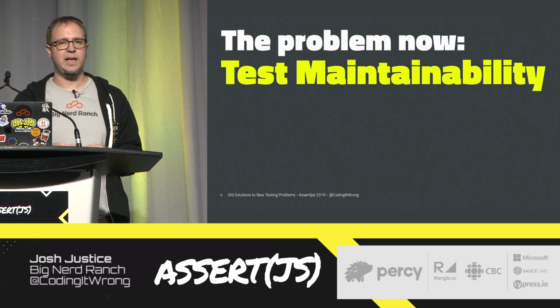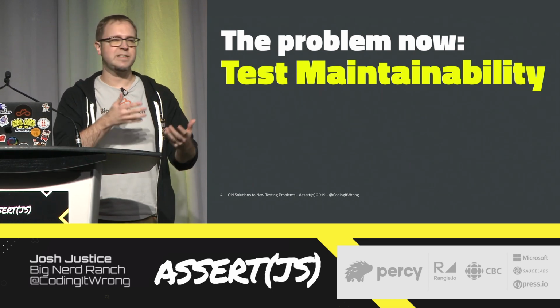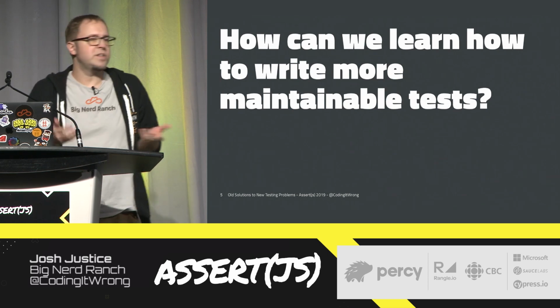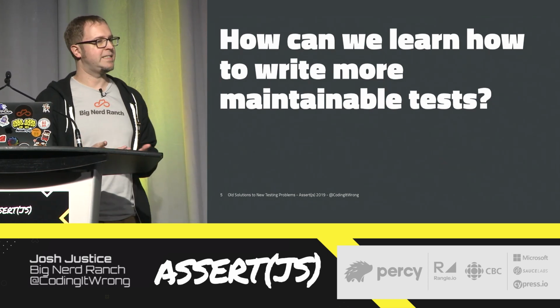I think there's an inherent ambiguity to testing. There's judgment calls you have to make to decide how you're going to test, how you're going to write your tests. And so I think just knowledge is involved in addition to all these tools. So a question that we have, and a challenge that we have, is how can we as JavaScript developers learn to write more maintainable tests?